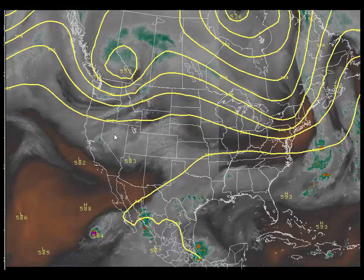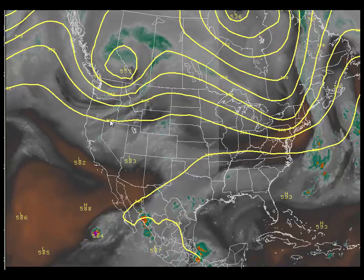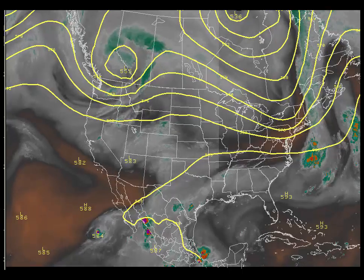So we're looking for an expansion of thunderstorm activity where we see this shade of higher white through Nevada. Luckily there's drier air pushing into the north, which should keep that convection suppressed mostly in Nevada, not letting it get too much further northbound.